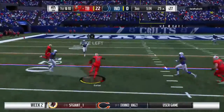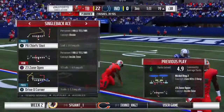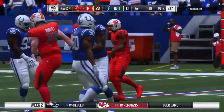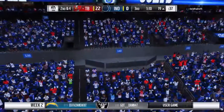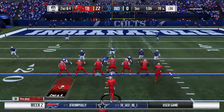And they'll go with the ground attack here. And able to push his way forward here for a good little gain. He'll get a nice chunk there on the first down run, and it's 2nd and 4. Third quarter and you've got the lead. You're not ready to go into that 4-minute offense to close the game out, but a running game can really benefit your team right now.